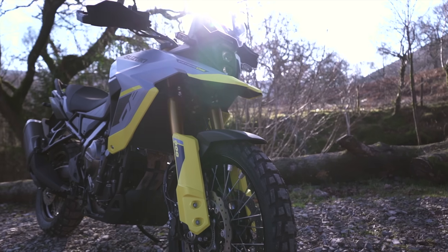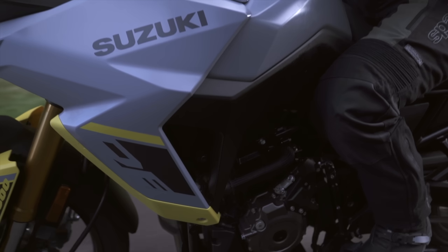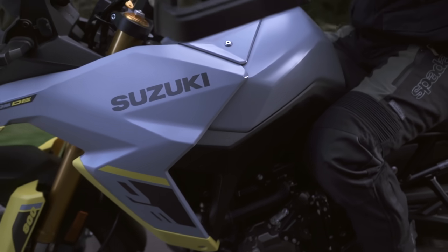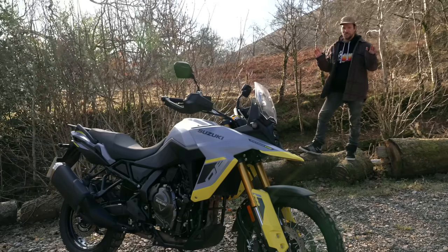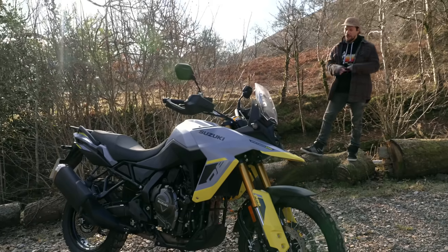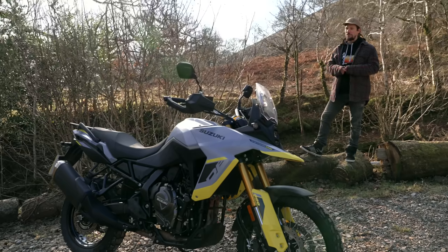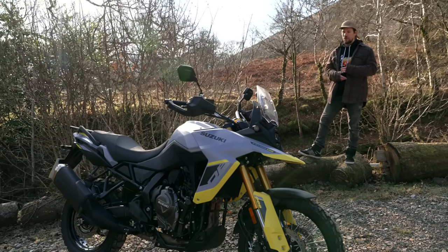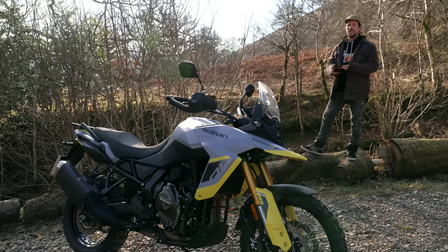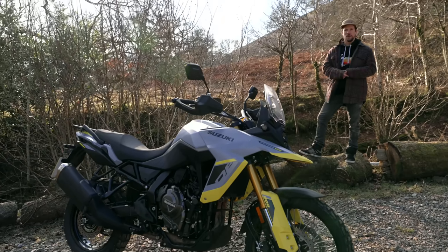Now, the V-Strom has been a stalwart of the adventure bike world for a long, long time, but it's never really had that much genuine off-road capability. Before you all get on the defensive, V-Strom owners, I fully admit anything can go off-road. I would off-road a GSXR 1000 given half the chance. So it's not really about whether it can go off-road, it's more about its capability, getting over rocks, up and down boulders and slopes, and how easy it makes that.